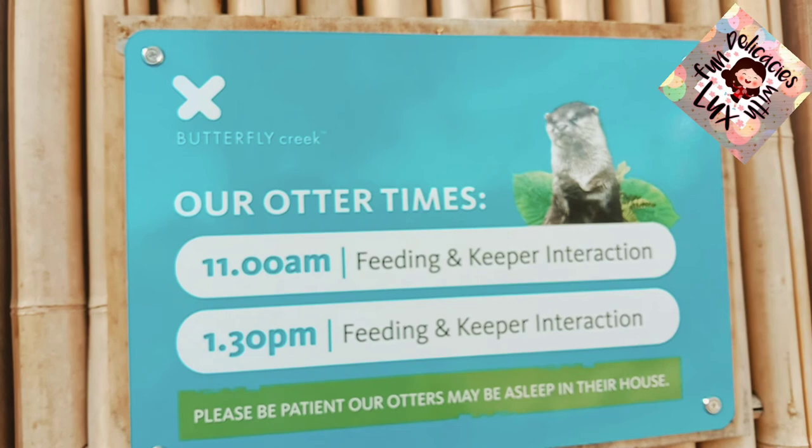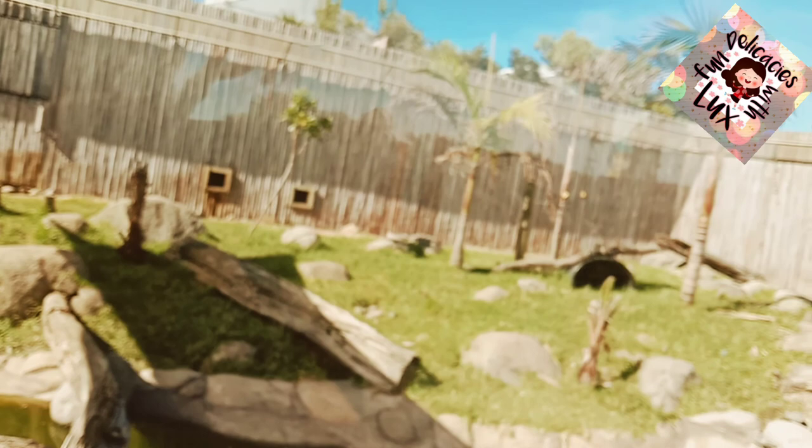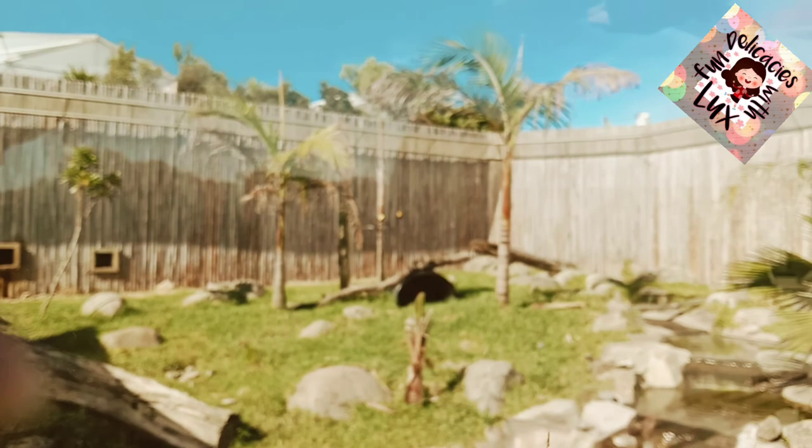Feeding and keeper interaction. These are the timings for feeding otters. I couldn't find any. Oh, probably one is sleeping on the top of there. Hey, that is one. That's the one, right?